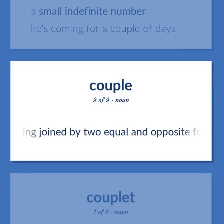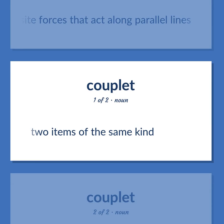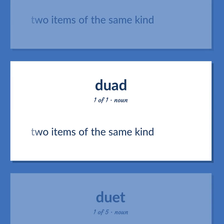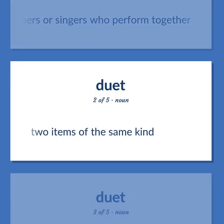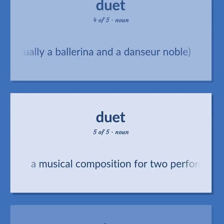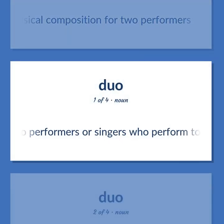Physics: something joined by two equal and opposite forces that act along parallel lines. Two items of the same kind. A stanza consisting of two successive lines of verse, usually rhymed. Two items of the same kind. Two performers or singers who perform together. A pair who associate with one another. Ballet: a dance for two people, usually a ballerina and a danseur noble. A musical composition for two performers. Two performers or singers who perform together.